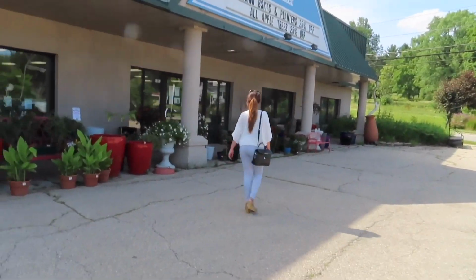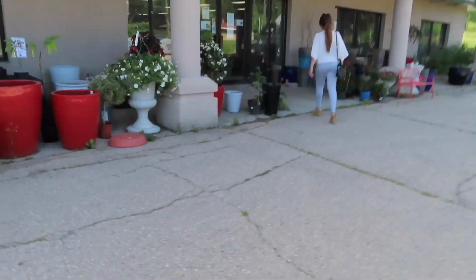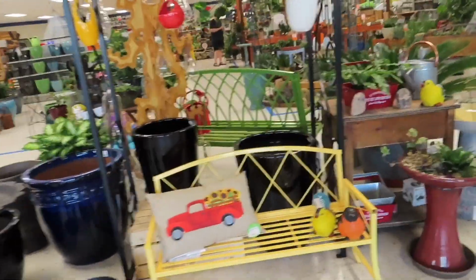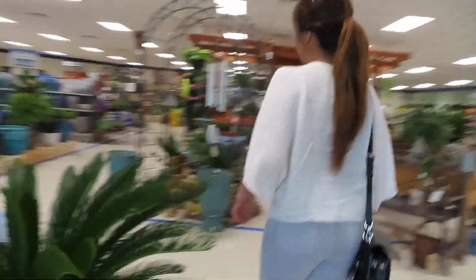Last stop here, June Garden Center. Okay, we are here now at June Garden Center. The last stop. Ta-da! Welcome to June. Oh, this is different. They have a nice setup here, nicer than over there.